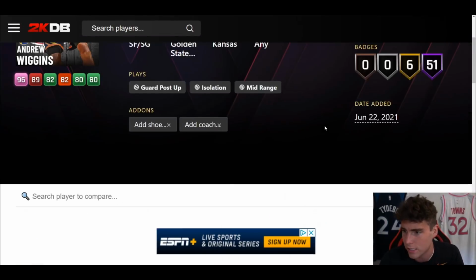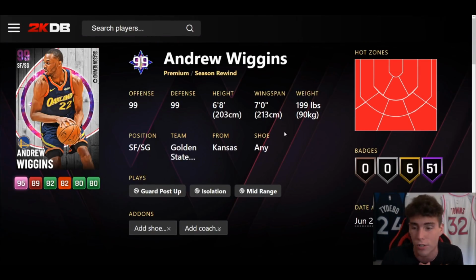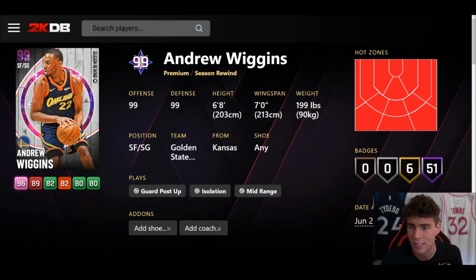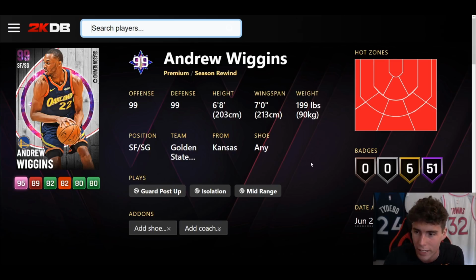So if you're looking at a shooting guard that you just kind of want to use as your favorite player, and if Andrew Wiggins is one of your favorite players, you can absolutely get by with running him. He's kind of an out of the ordinary guy to talk about just because he is Andrew Wiggins and a Season Rewind player, but he is definitely very, very solid.